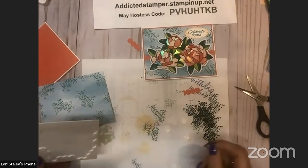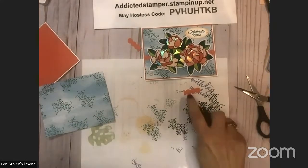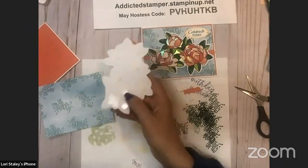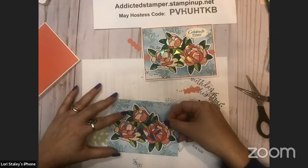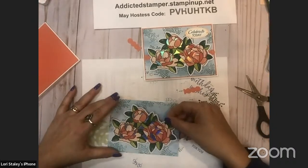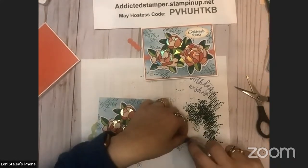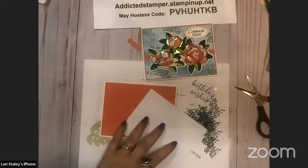But I want to be able to slide the ends of that accent piece in underneath and mount them flat so that the dimension is coming from the foil piece. And I'm going to keep this low so I have space there at the top to get my greeting in. Try to center it as best I can as soon as it lets go of my finger. Okay. And now I can add some adhesive to the back of this piece. Mount this first so I can line it up with the edge of the Calypso coral.